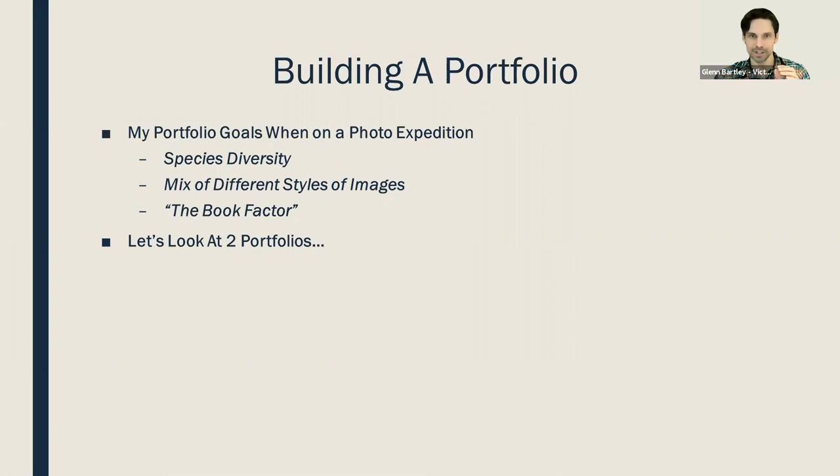Different types of images: close-ups, perch shots, flight shots, natural light shots, artificial light shots, something different. Figures, charts, graphs, interesting text. I want you to not know what's coming and want to keep flipping the pages. That to me is my goal as a professional photographer. So that I think is really important for me, maybe not for you, but the book factor for me is really important.